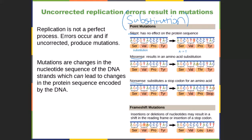Let's see, I'm trying to think of one. So cystic fibrosis is caused by a substitution. Just one base pair is off, which causes the disorder. So substitutions are very common. I want to say that if you have type 1 diabetes, the insulin gene is also substituted, or a wrong base pair is substituted, which causes a defect. I want to say that's correct, but don't quote me on that. But definitely cystic fibrosis. So most common in the population causes the most changes over time.